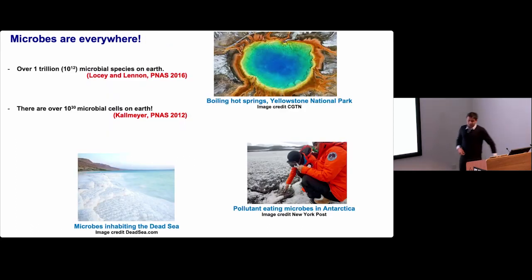These microorganisms are found everywhere on Earth. It's estimated that there are over 1 trillion microbial species found on Earth, and there are over 10 to the power 30 microbial cells on Earth. If we took the weight of all the plants and all the animals on Earth and added it together, it would be less than the weight of all microorganisms found on Earth. These microorganisms can inhabit very diverse environments.